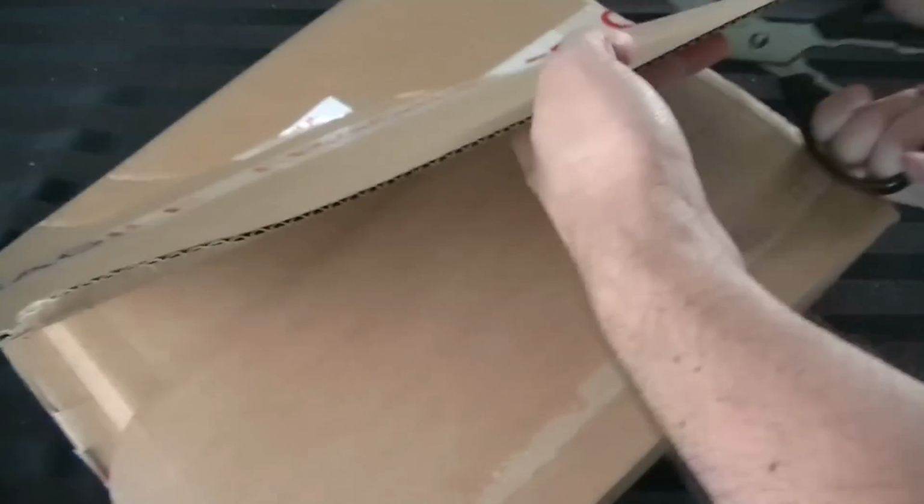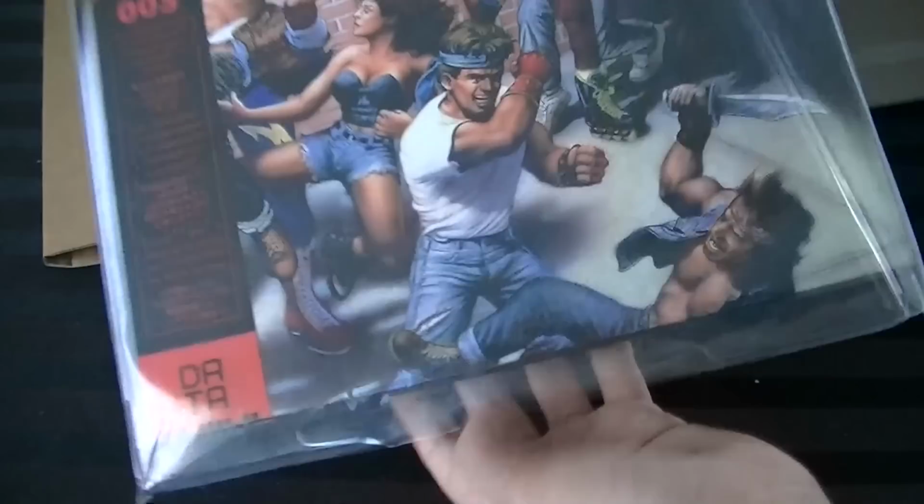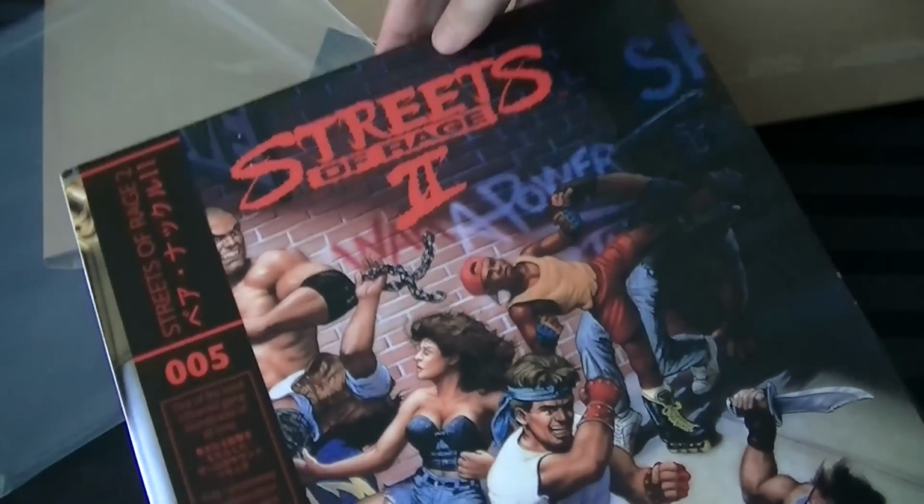Hey, all right, I kind of did it. There's tape on this side. Boom. Inside, we have this. It is the Streets of Rage 2 vinyl record. Check that out. Look at that. Oh wow, there's two of them. Yeah, it's got 4 sides.